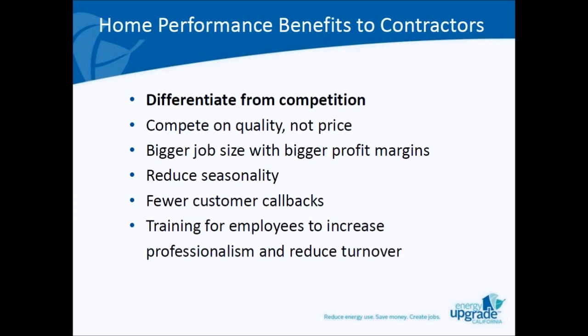And really, you're going to get fewer customer callbacks and more referrals. You're going to get more engaged employees. I mean, employees want to get involved in energy efficiency and the environmental movement and learning new stuff, and this is where the market's going. So it's a good way to get employees engaged and reduce turnover.